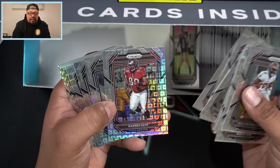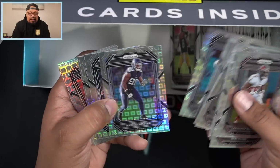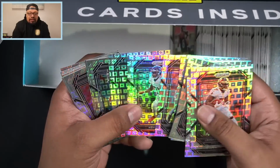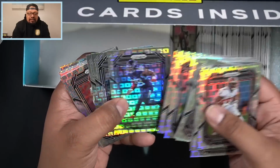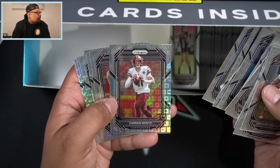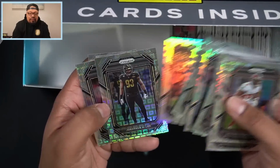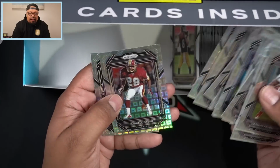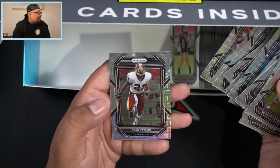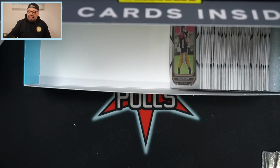Let's see here. John Lynch, Warren Sapp, Ryan Tannehill. And almost done here. We're at the Tennessee Titans. Vince Young. We got Carson Wentz. Tonio Gibson. Samuel. Allen. Young. Green. And Sean Taylor. Looking for 21. 324. All right, so there it is, guys. That is the veteran complete set.